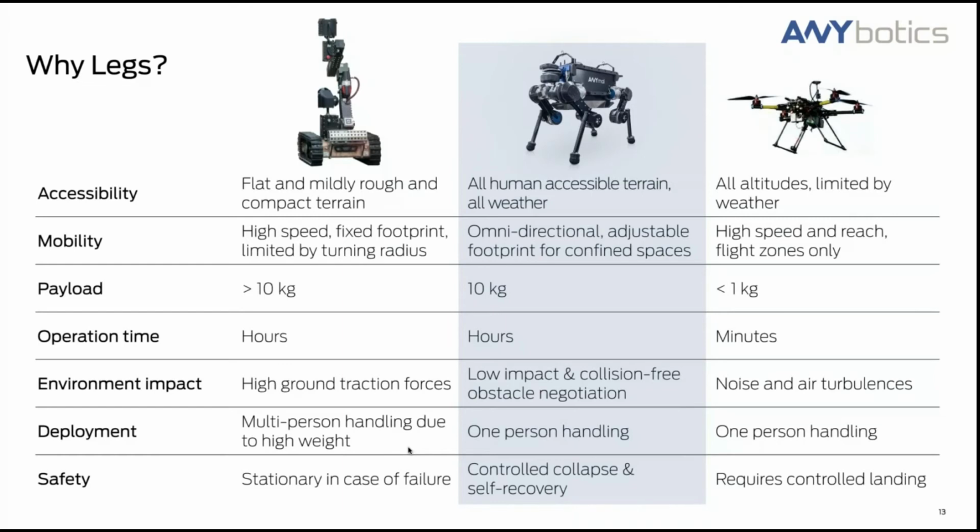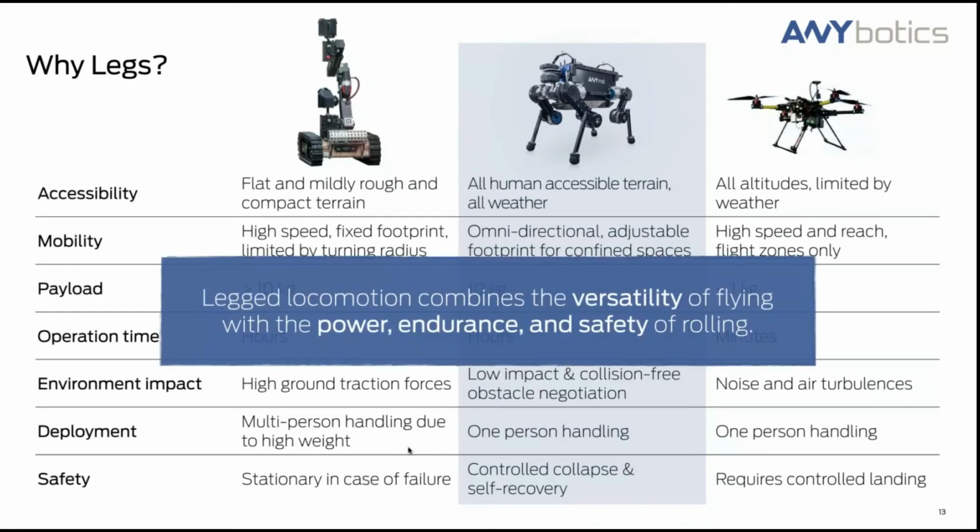We have a platform that can carry a lot. It has a high operation time, but at the same time, a small robot like ANYmal is still very capable of going over rough terrain and even climb very steep stairs. So while tracked vehicles and drones have all their advantages, I think for a lot of applications, such as patrolling, search and rescue, and first response, we have a platform that combines the best of the two worlds.